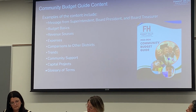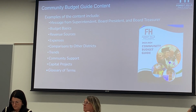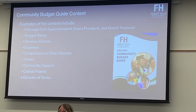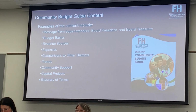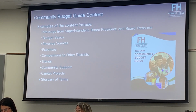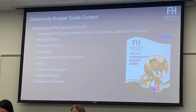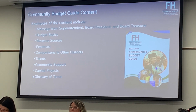So what are some of the things inside our community budget guide, or because we like acronyms, our CBG? Some examples include a message from our superintendent as well as our board president and treasurer. It also contains some budget basics and some of our revenue sources. We've reviewed our budget and our budget amendment before. Those revenue sources come from the state, from the federal government, or from some of our local partners like our own foundation. We talk about our expenses and the different types of categories. As a school district, we have to follow what's called the state accounting manual and how we classify our expenditures. Sometimes those categories don't quite make sense. There's a category, for example, called central services. You might wonder, what is central services? This guide hopefully helps to explain a little bit of that.